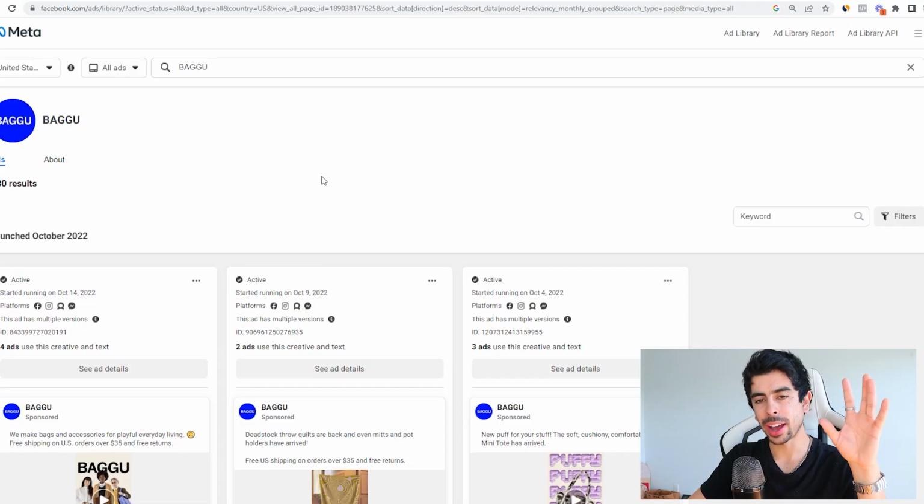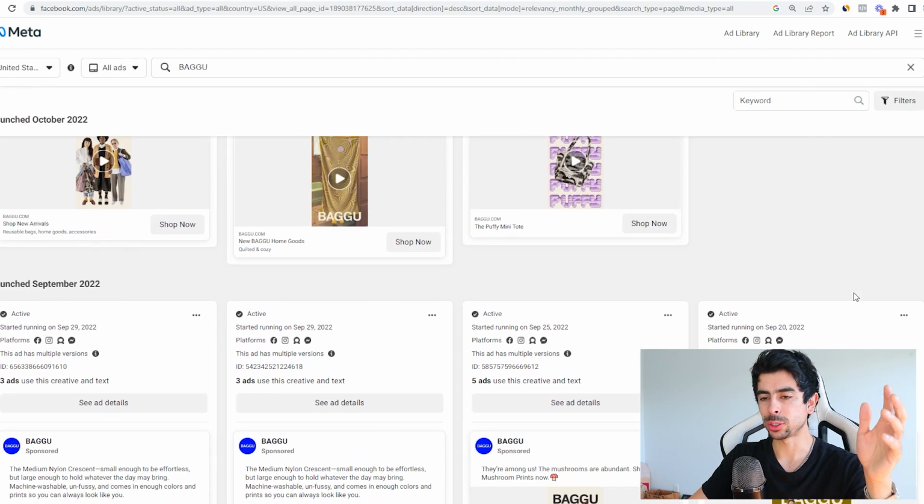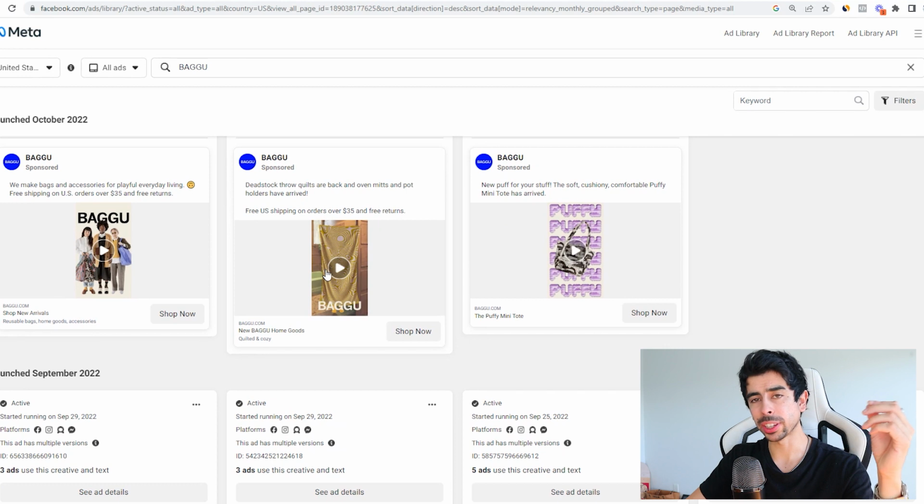Now, lastly, let's look at their ads, because this is really how they're driving a lot of their traffic, is through Facebook ads. Now, as you can see, they're running a lot of Instagram story placement, which is also reel placement now on Facebook and Instagram. A really good placement to use with your ads if you're running meta ads.